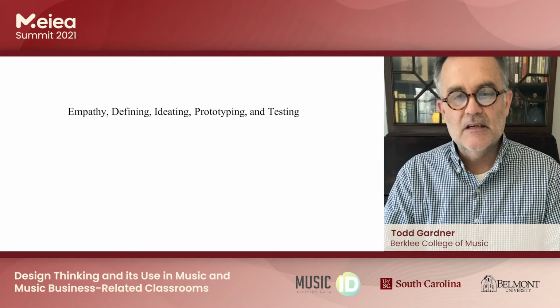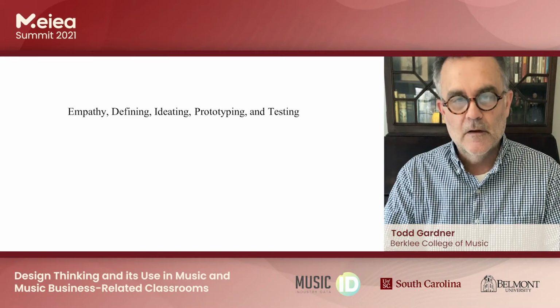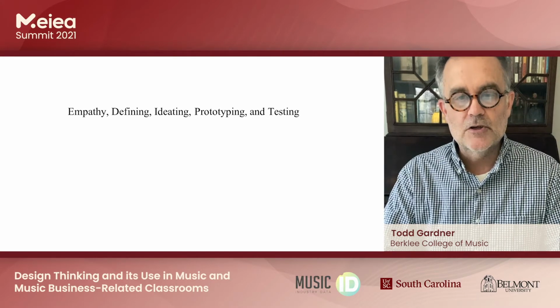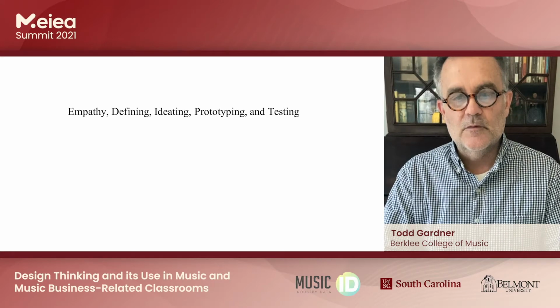Much of design thinking is conducted through interviews and interactions with potential communities and audiences. It also involves creating prototypes and testing ideas with your targeted community until you get a better iteration. Design thinking can be used with music students to show them how to innovate and collaborate.